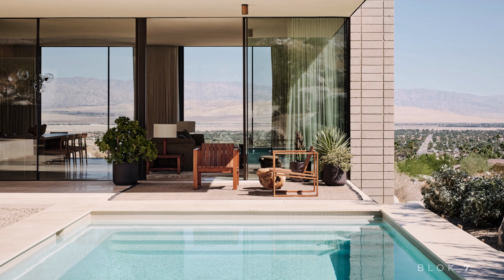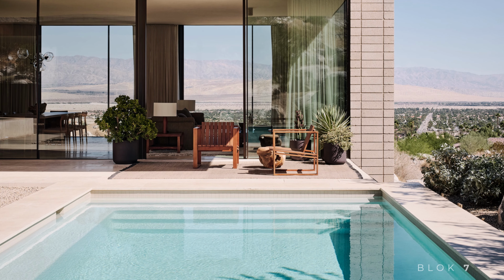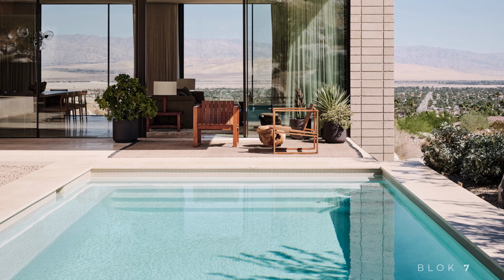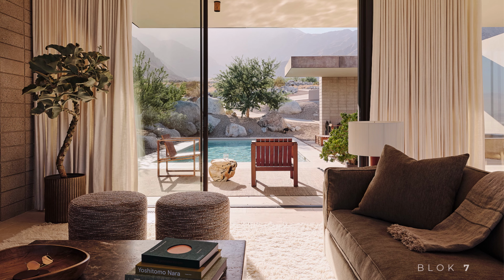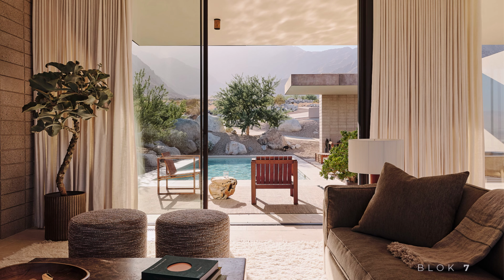Inside, teak wood and travertine are precisely detailed, while the interior palette draws inspiration from the desert. Sage greens, soft pinks, and sandy browns seamlessly integrate with the natural surroundings.